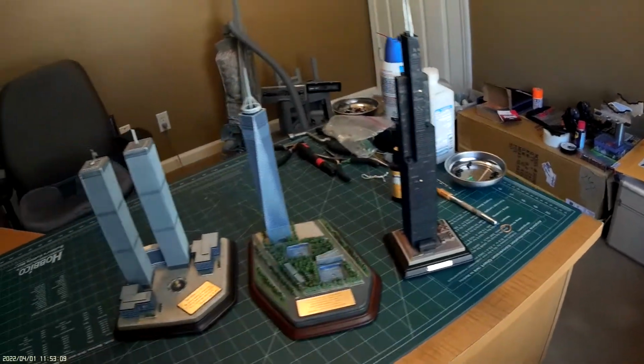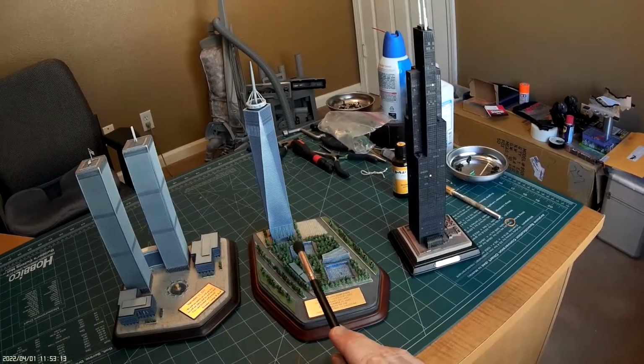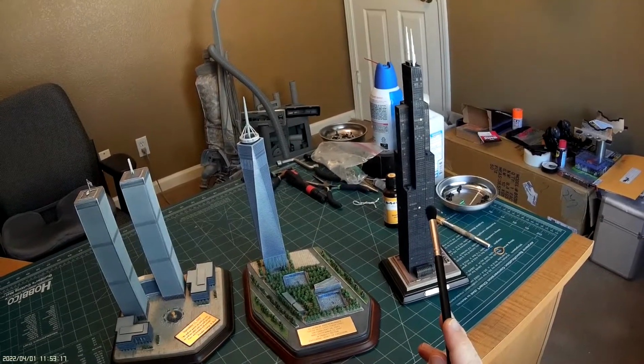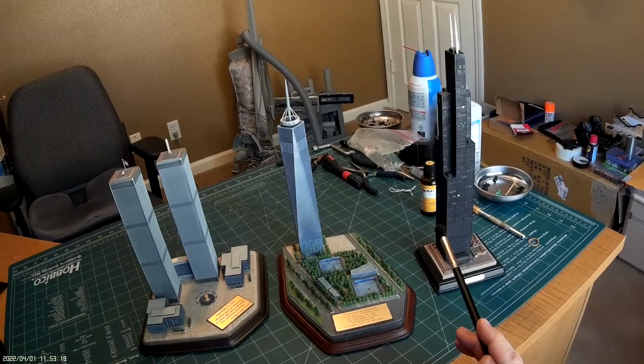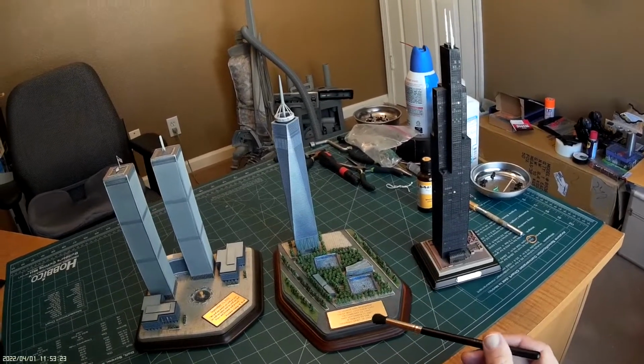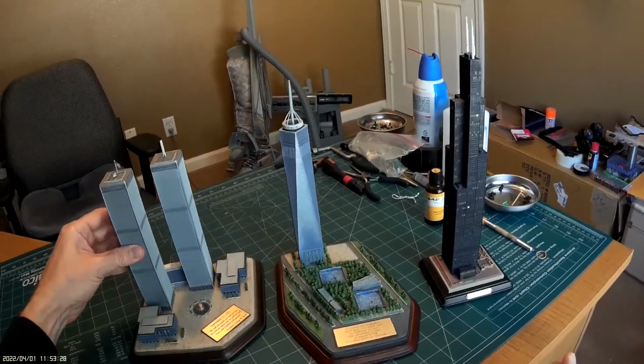So there you go. That's my collection. I would love to get the Chrysler Building. The Chrysler Building stands like 8 inches tall or something like that, and it lights up. It comes with a plug. It's got little light bulbs, and the inside of the building lights up, which is just awesome.